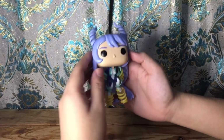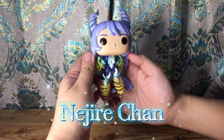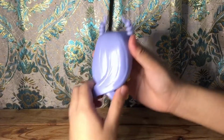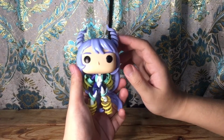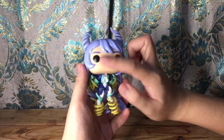The design of this pop is based on her hero costume. And by the way, her hero name is Nejire-chan. So from the top tayo, sobrang ganda ng buhok niya and sobrang bigat din. The color of her hair is periwinkle. Then may spirally horns of hair siya in reference sa kanyang quirk. Then ayan, her face, sobrang cute.